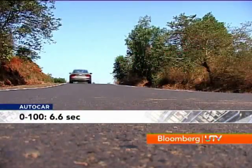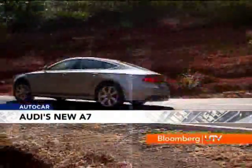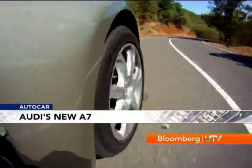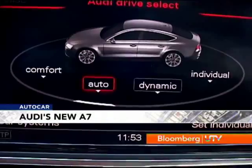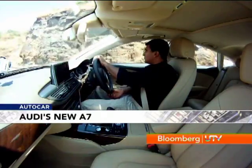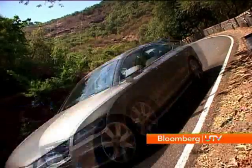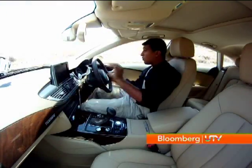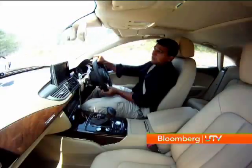That is undoubtedly quick. The 5-link front suspension and trapezoidal link setup at the rear uses air springs and can be tailored to deliver a strong dynamic experience. All you need to do is choose the dynamic mode. It stiffens the dampers, raises up the steering wheel, and the drivetrain also feels more aggressive. The A7 is a big car, but thanks to the Quattro system, it just feels like it's running on rails around corners.